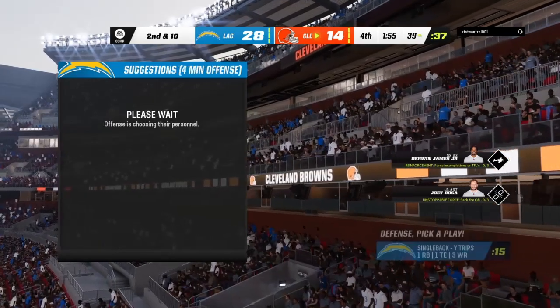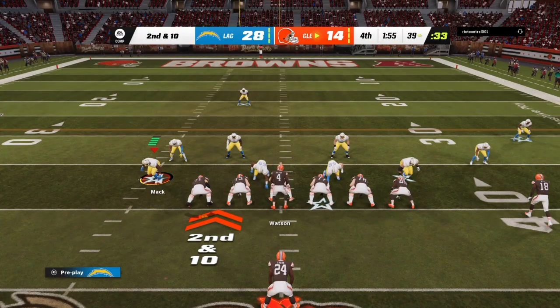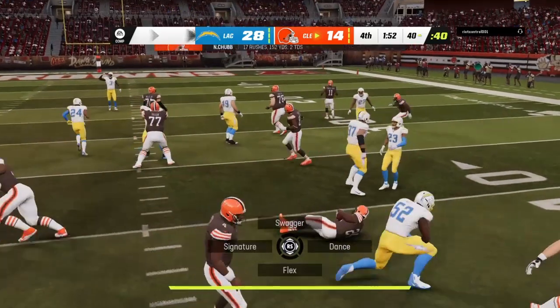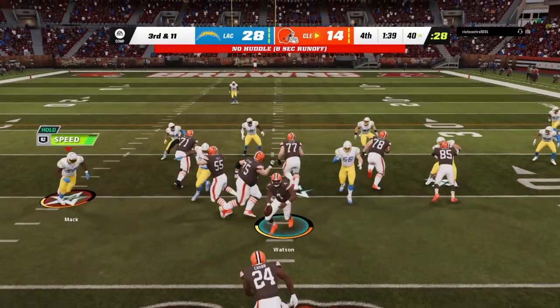Limited time left on the clock after that incompletion, so I think both sides are going to savor every second to prepare before the next snap. Because once the ball's in motion, it may be a non-stop push to finish this drive off. Everyone better be on the same page right now because I think they're going to try and get several plays off in quick succession if they can.